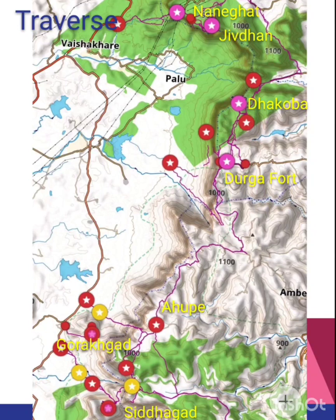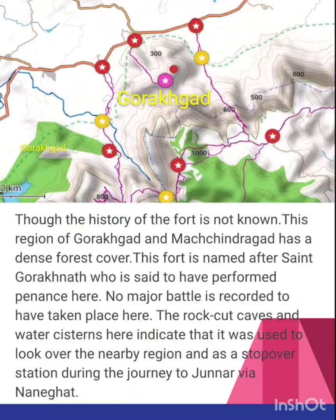From there we pass through Darya Ghat, get down on the right side, climb over a small saddle towards Naneghat, a major ancient trade route between the Konkan plains and the Deccan ridge. There we finally end at the fort of Jivdan.